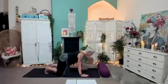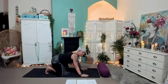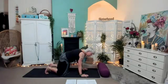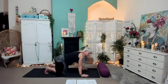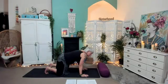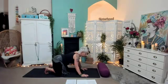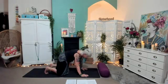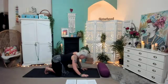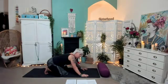So just letting your body release any tension from your day, anything that might be feeling heavy in your body. Just notice where those areas, those pockets of tension sit in your body. So begin to move in a really beautiful feminine way.